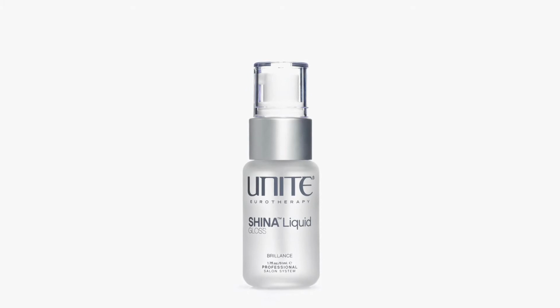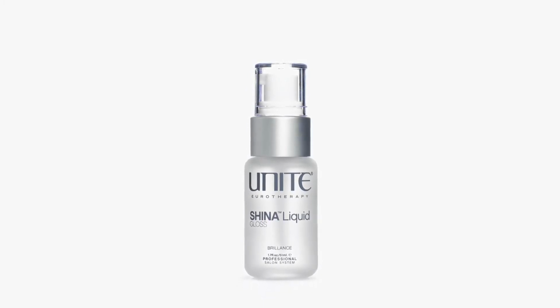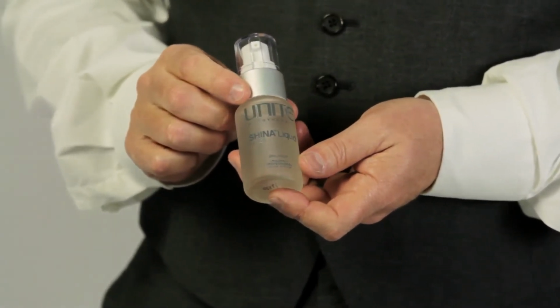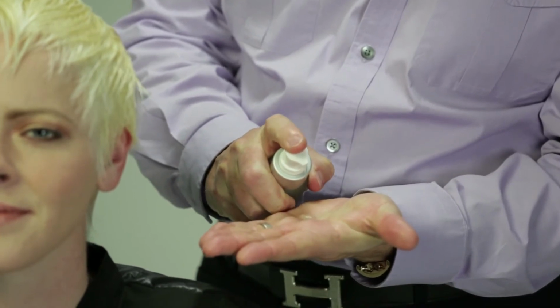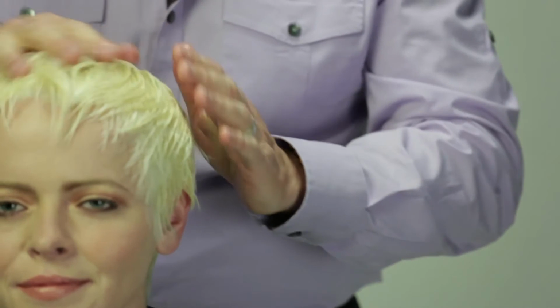Shiner Liquid Gloss Drops is a finishing agent in our line. It's basically a really light silicone serum to use in the hair. Only 4 ingredients in here, which are based on natural silicones. Work this through the hair. I like to work it through slightly thicker, coarser hair to create more of a manageable, shiny finish.